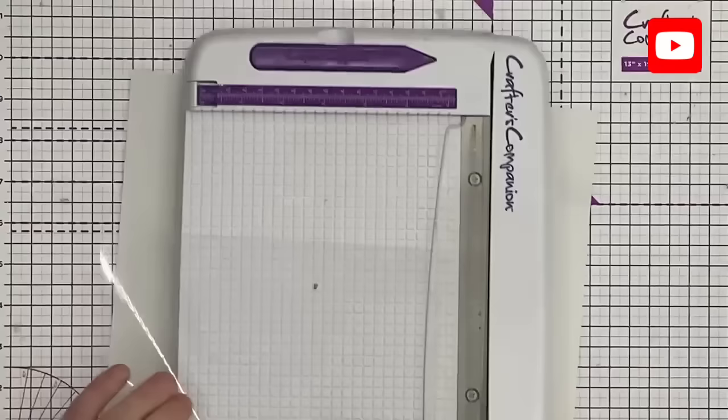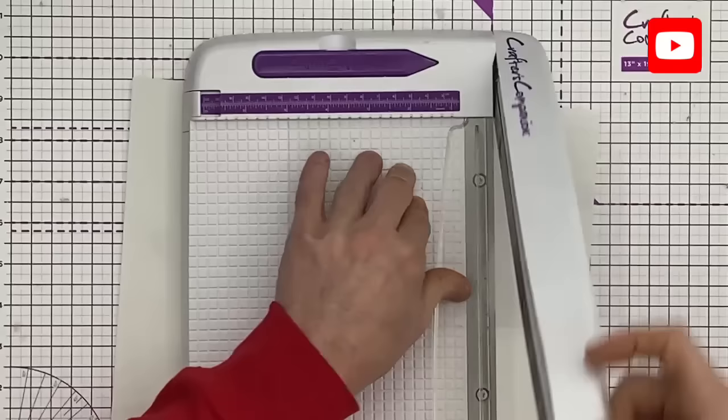So let's cut that. So that's 5 inch. So what I'm going to do is just pretty much make that 5 by 5.